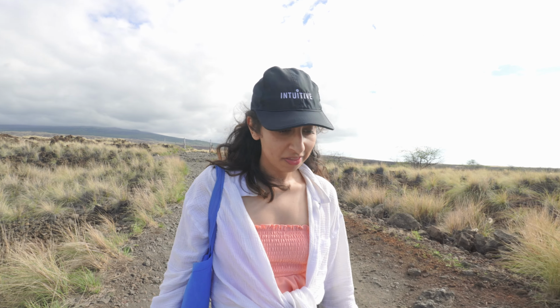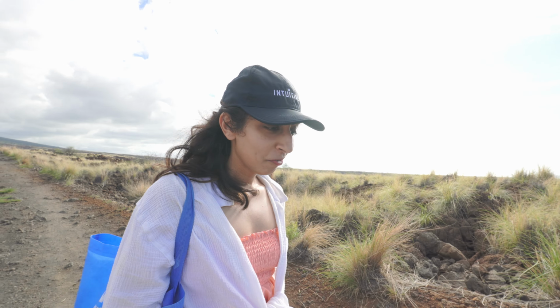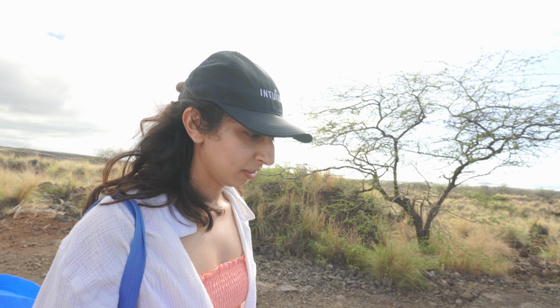So far we haven't found any good beaches, so I really hope that this beach is the one that changes my perspective about the Big Island. Otherwise, I don't know if I'm going to be coming back here because there's definitely some more compelling places to go, such as Maui and Oahu, that have really nice crystal clear beaches.